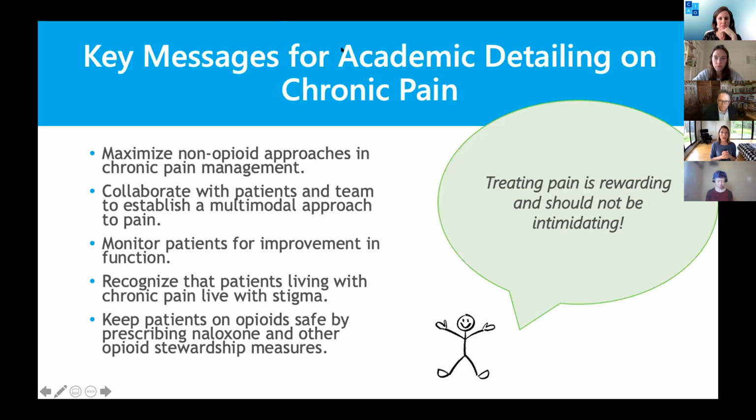And patients with chronic pain often feel dismissed and stigmatized, and allowing them to tell us their pain story can really maximize the effect of our treatment and our patient-provider relationship. We want to keep our patients safe with opioids. We did not talk about those safe strategies, but you can all access those on the CIAO website. Anything from potentially having naloxone at home, keeping their medications in a safe place, regular urine drug monitoring, and other measures, opioid agreements, regular visits to help keep our patients safe.